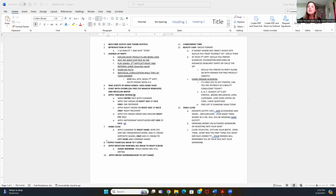Then I'll tell them the gel mask, I'll give them some facts about both of them. The gel mask, you're going to have them put on your right elbow, okay? And I will point to them, hey, we're talking about set 5 right now. This is on the second line. And while those masks are drying is when I am sharing why we wash our face with Mary Kay.